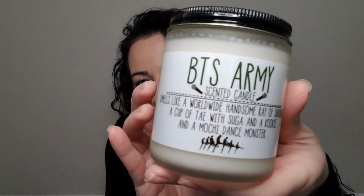Next up is this I Love Pop Candles, and I got this from Amazon. It is this BTS Army scented candle. That's what it looks like. It's like this frosted glass jar, and it says, smells like a worldwide handsome ray of sunshine, a cup of tea with sugar in a cookie, and a mochi dance monster. So obviously that is like a play on all of the band members' names. Oh, it smells good. Oh, it smells so sweet, like a sugar cookie. I think she's gonna like that.